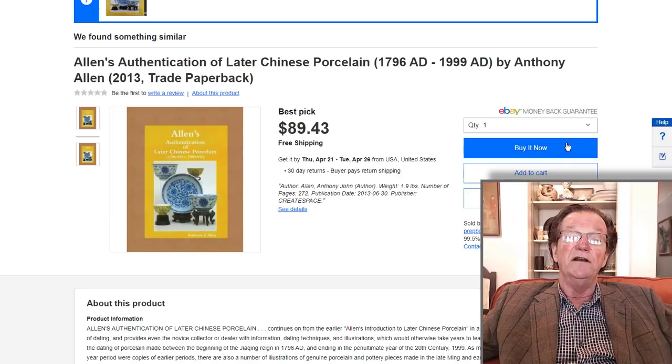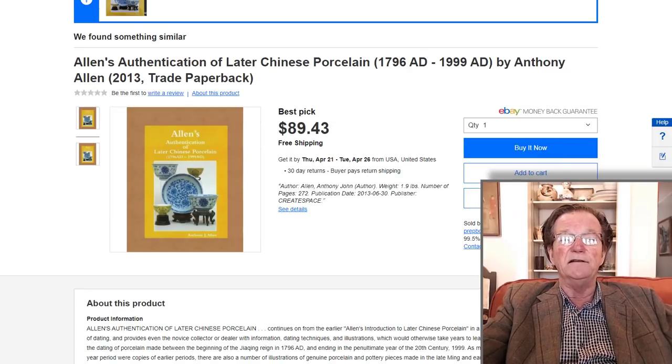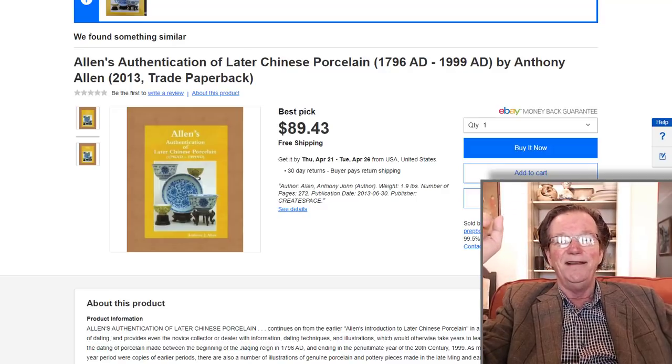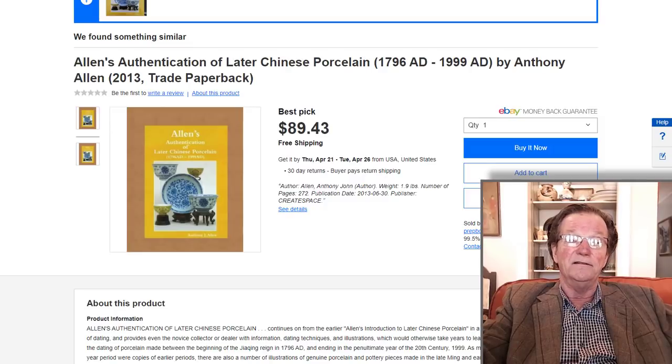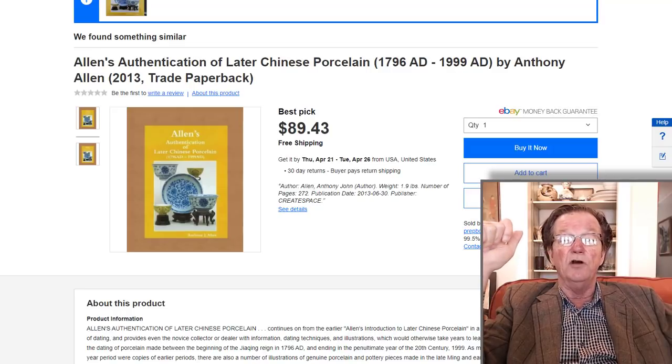All right, and then over to this. I threw this in because it's a very useful book. Tony Allen lives in New Zealand, and he's been a dealer for a long time. He does research. He's a very scholarly guy. I've communicated with him over the years. Nice guy. He's had some health issues in the last few years, like yours truly. But at any rate, he was keeping on with what he was doing, and he wrote these books.